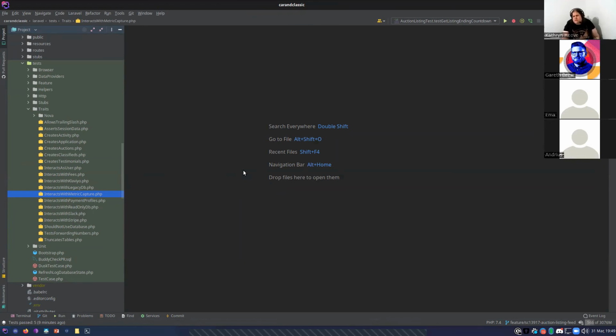Slowness comes from the interaction paths. So the more complex the code that you're putting through and under test, the longer it can run for.